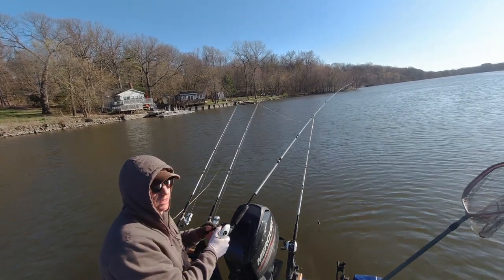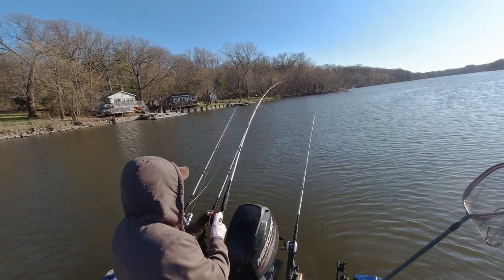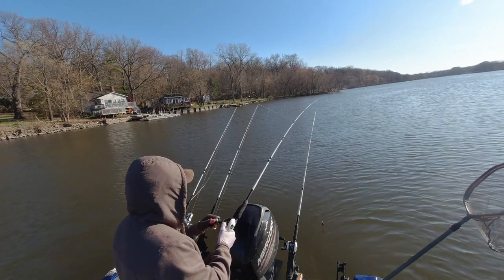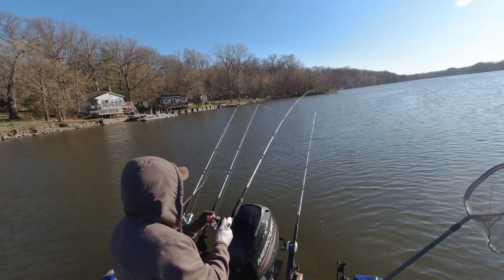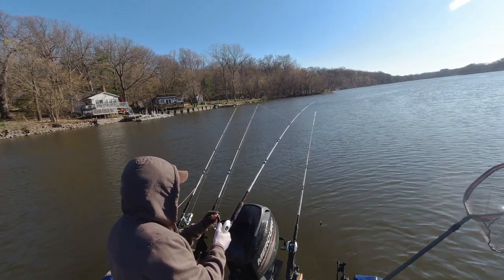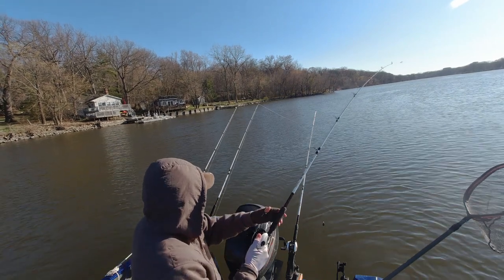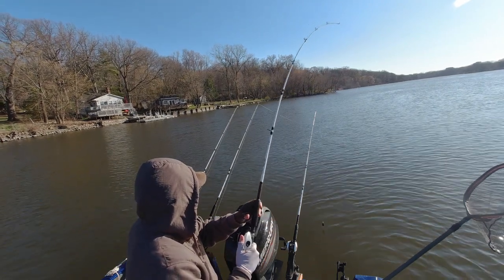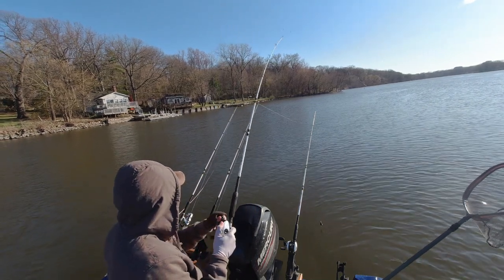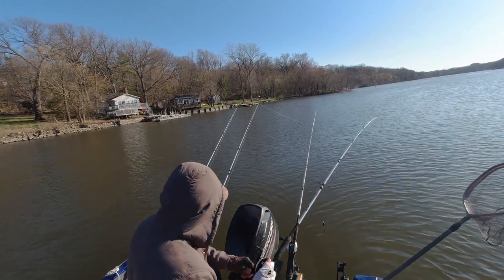Remember, next time someone tells you, if you don't get a bite in 20 minutes, pack up and go. That's not true. You can wait 3 hours and at sunset you can get 4 or 5 fish back to back. Because they do migrate during the different hours of the day.